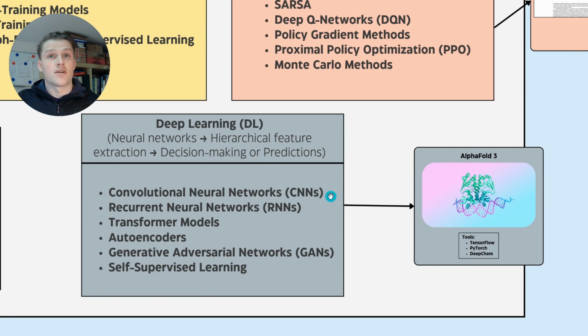Convolutional neural networks are excellent for image analysis and are commonly used in medical imaging like tumor detection and everyday applications like facial recognition in smartphones. They work by breaking down images into smaller patterns and analyzing them layer by layer, effectively recognizing shapes, edges, and other features.